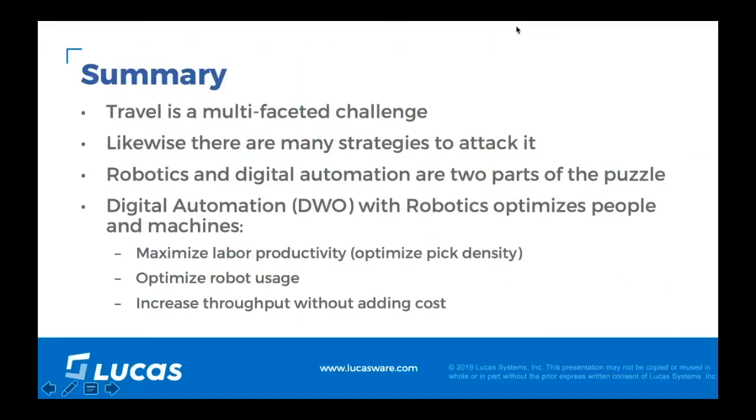Robotics and digital automation are more sophisticated methods to go after the overall travel reduction and efficiency gains your operation might be looking for. By leveraging DWO with robotics, you can keep your labor focused on picking and maximize the pick density for them. At the same time, you can optimize the use of robotics to handle the travel component for trips between areas that an order must take. Lastly, with the gains in productivity and use of robots, we can improve the overall throughput in the DC without a major warehouse redesign. With that, I'll hand it off to John to moderate our Q&A section.